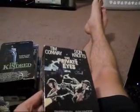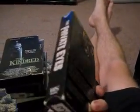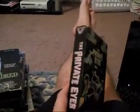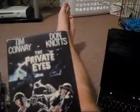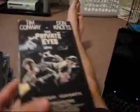Anyways, we got Private Eyes here, another classic from my childhood. Don Knotts, Tim Conway. It's in the comic style of a Sherlock Holmes movie, and it's classic. It's funny. A lot of typical Don Knotts stuff, him bumbling and just real campy, fun comedy. Private Eyes, definitely check that one out if you're into Don Knotts.